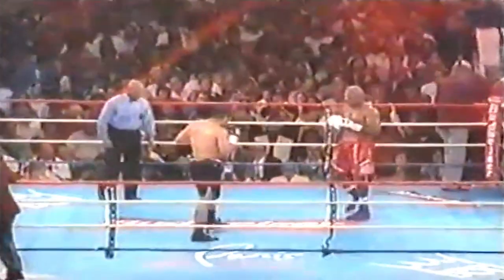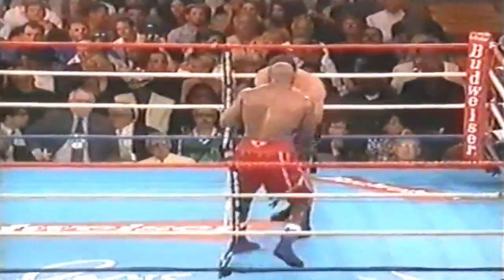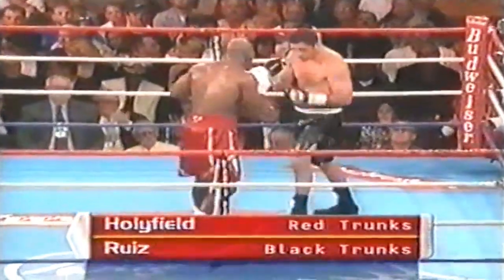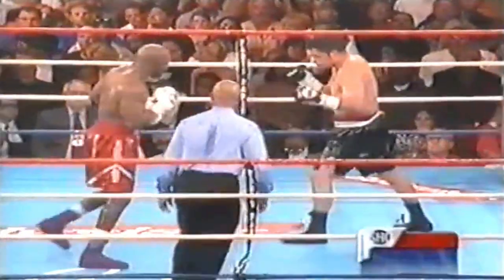Round 10, scheduled for 12. Holy's own corner imploring him to load up. Bing, bing, bing, they said. That's a power combination. They're looking for him to load. Two, three, four. Unload the big combinations, and do it early.